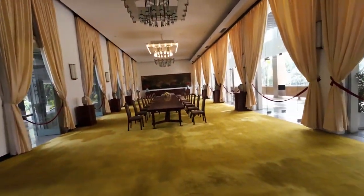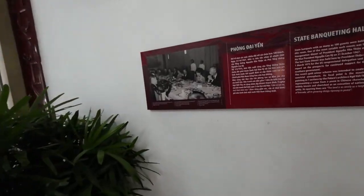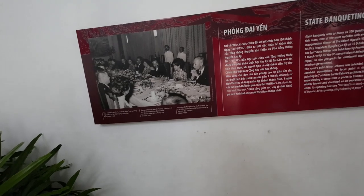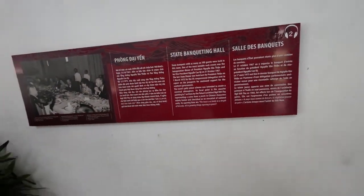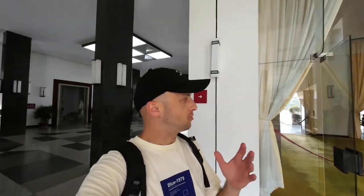Another beautiful room, same design, big old table, ton of chairs. So as you can see here, they were living the dream. A state banquet. Well, while the poor Vietnamese didn't have much opportunities, food, conditions to live, the bloody leaders, they were having actual banquets, parties. What legends. Well, I guess it's the same everywhere, ain't it?